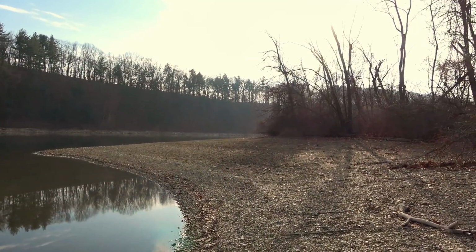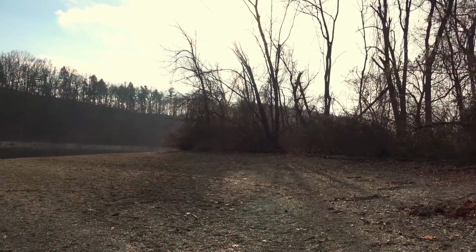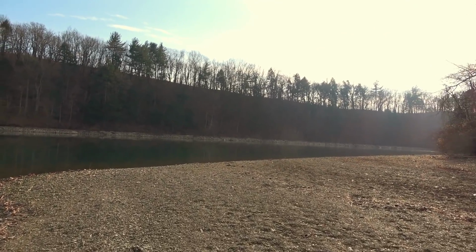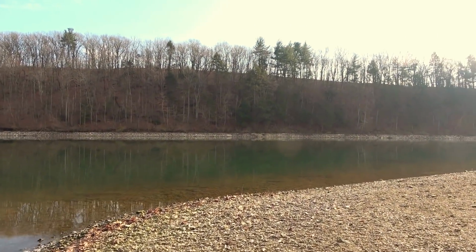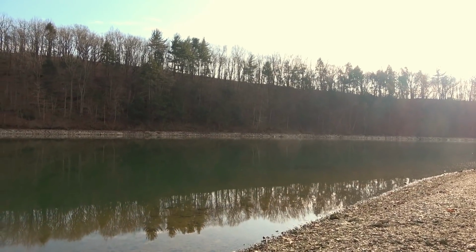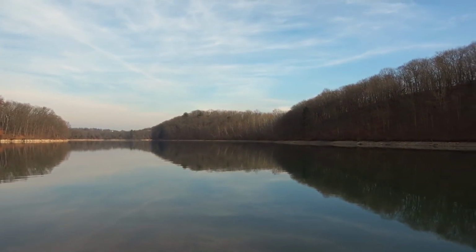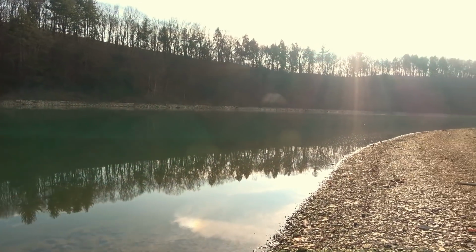So I'm down by the lake again. I'm just going to walk along here for a bit, as long as I can. Lock 40 is just around the bend up here. Not sure if we can get to it just by walking along the beach here or not. Beautiful out here. But underneath the waters here somewhere is the Union Canal.